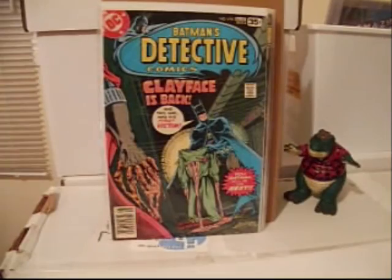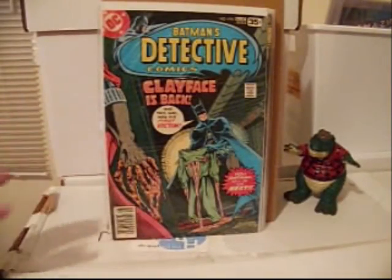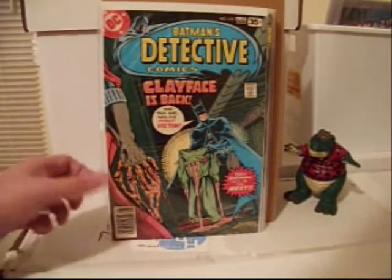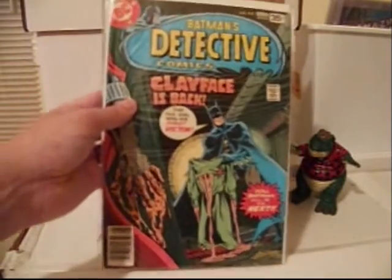I love these books. My mom totally supported my comic interest as a kid, so this is issue 478, Batman's Detective. First appearance of Clayface, number 3. So it was a key at the time too. Still a key.